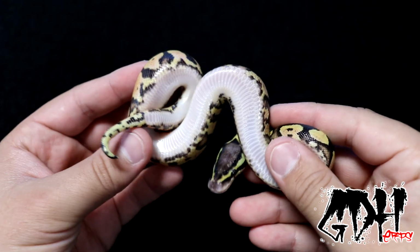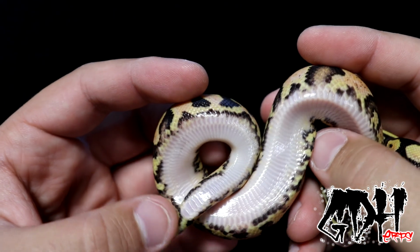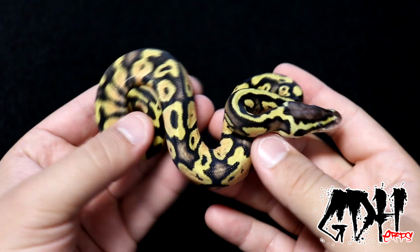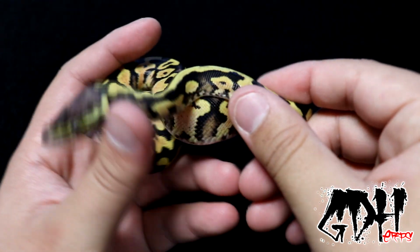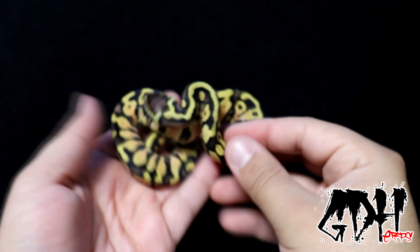You can see all that action going on under there, and if you look closely, the camera probably can't pick it up, but you can see some yellow bleeding through here. But nice female I'll be holding on to. Hopefully it proves out. Feeling confident this one will prove out that puzzle. Look at that. Little side blushings. But there's that one. And now into some really fun stuff.